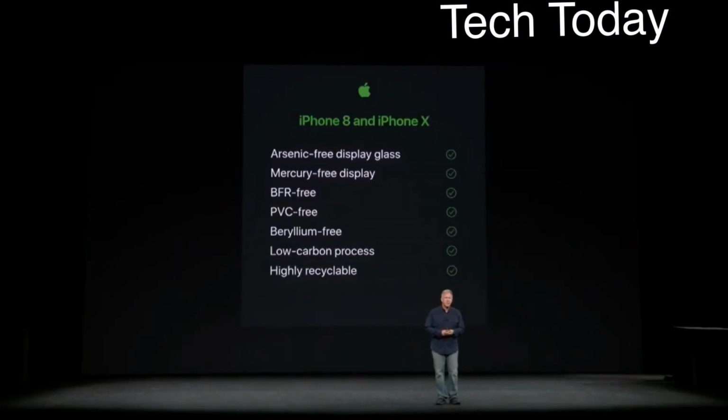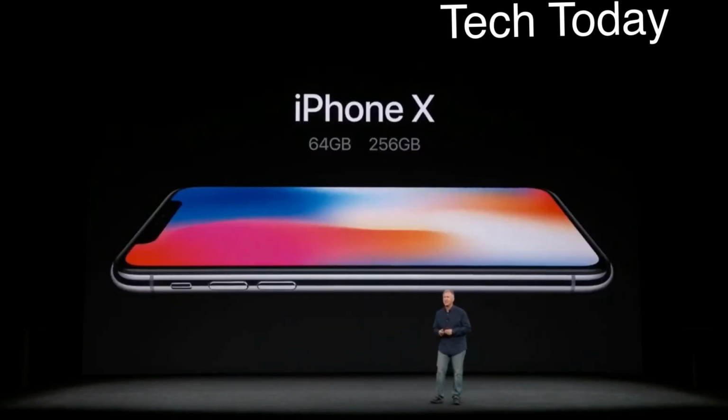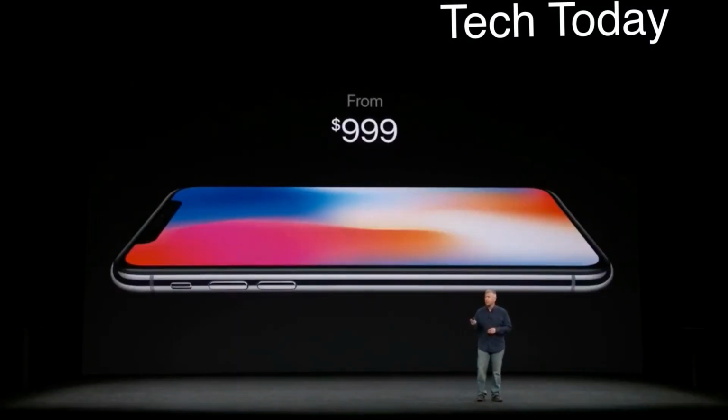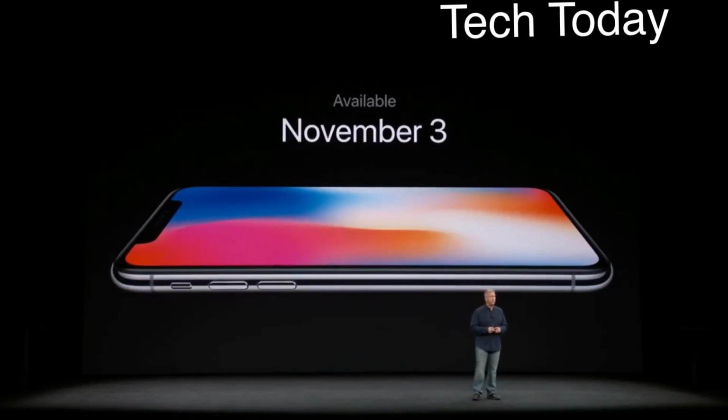The team works hard to make iPhone 8 and iPhone X in the most environmentally friendly manner possible. They have arsenic-free display glass, mercury-free displays. They're BFR-free, PVC-free, beryllium-free. 64 gigabytes and 256 gigabytes. They'll be priced at $999. You can order it starting on October 27th, and they'll begin to ship on November 3rd. So this is shipping this year.